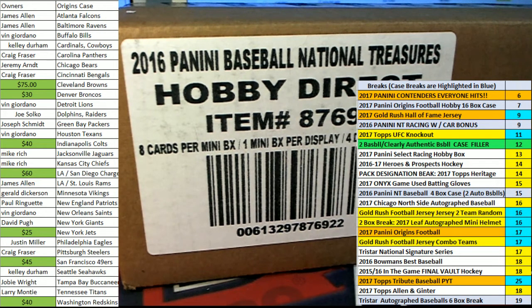All right, Chris F., you're in. Good luck to you, sir. You're in the Gold Rush jersey coming up here that I think is sold out.